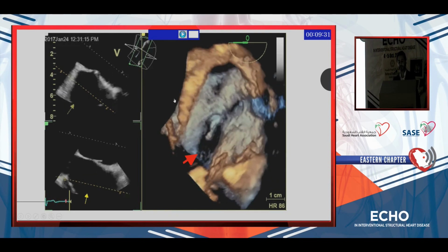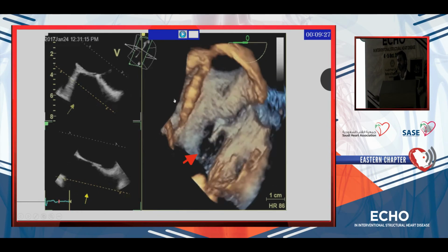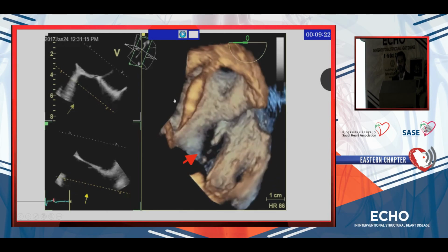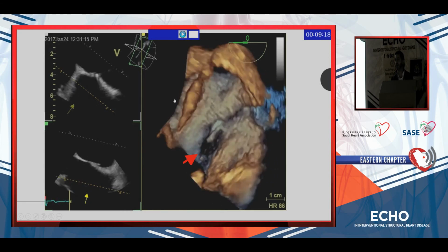Sometimes the wire will slip into the PFO, and then you may want the operator to withdraw it and try to puncture the septum in the correct position, if he wants an easy procedure.